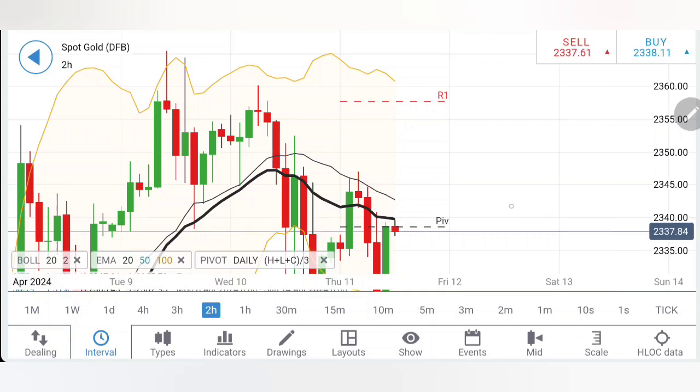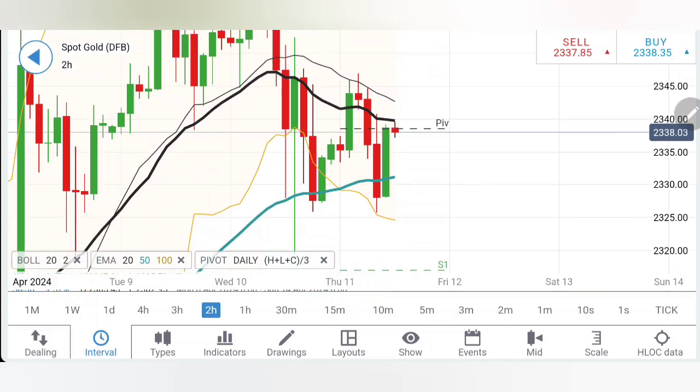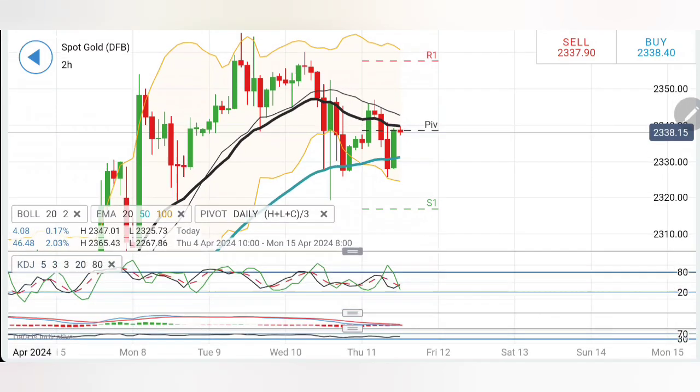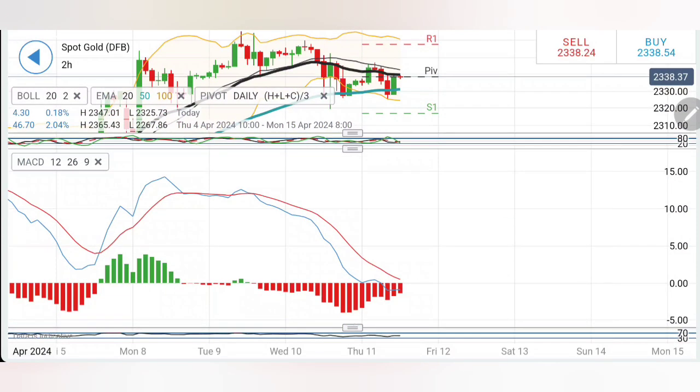Earlier in the day we discussed that the zone between 2320 and 2360 is going to remain a critical zone for gold. Any point of time gold comes out of this, you can say that it is trying to give a breakout. Now see, right now I can definitely see a double bottom forming up here. Thus it can lead to a double top as well towards 2360. Be watchful of this. Stochastic is rising, MACD is bearish, trying to converge.